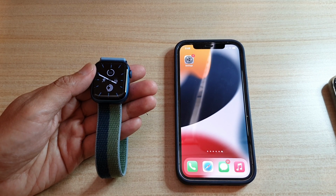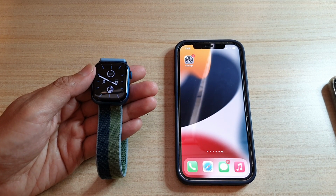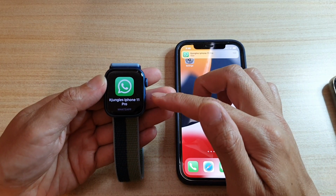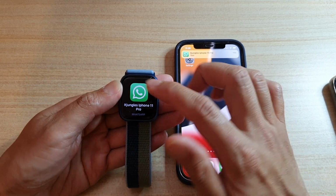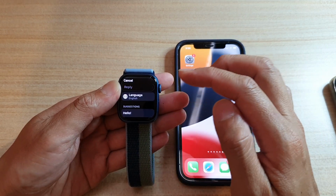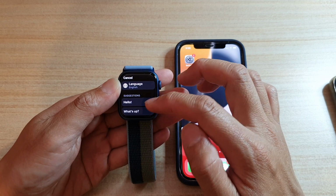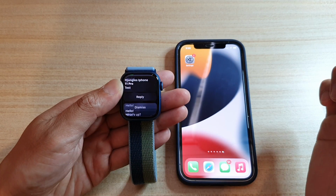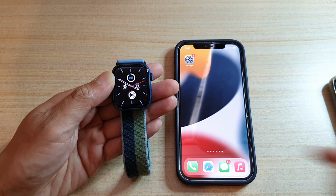So I'm just going to send a test message. As soon as my phone receives a text, you can see my watch also gets notified. And if you need to reply, you can just tap on it and then you can tap on reply. You can use some of the suggested reply messages in here, and you can just simply tap on that and it will automatically reply for you.